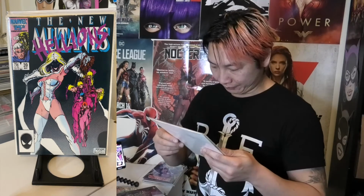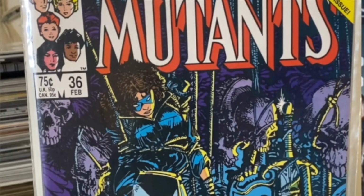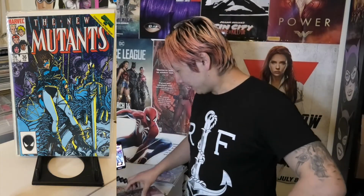Next one. This one is a bit more of a classic Marvel Bondage cover. I've seen a lot of people flash this one. It is New Mutants 36. Yeah, there's a lot of tied up action in this one. You guys will probably recognize this one. I've seen that one around quite a bit. Even the sword's in Bondage for that one. So that is a good one.